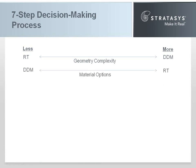Material options. If the material options that direct digital manufacturing offers, the thermoplastics that we listed earlier, aren't applicable, well then I'm going to have to go to rapid tooling. But if the materials are acceptable, direct digital manufacturing is a great alternative process. Quantity. Quantity is geometry size dependent. If I have a large quantity requirement, I'm going to have to look at rapid tooling to be most cost effective. If my quantities are low to mid-range, geometry dependent, direct digital manufacturing is a great choice in my decision-making process.